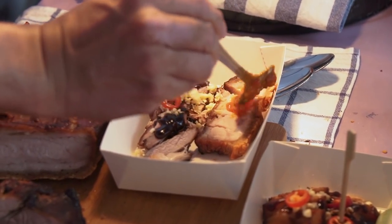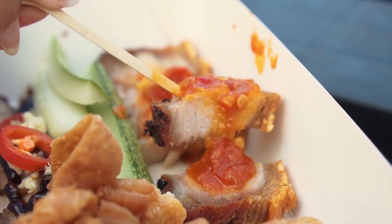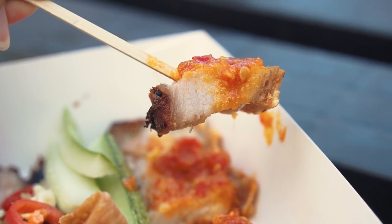Firstly, the chili, right? Looks like chicken rice chili. Yeah, I'm already excited about that. Look at the layers, they are beautiful. Siu bak, no need talking, man.